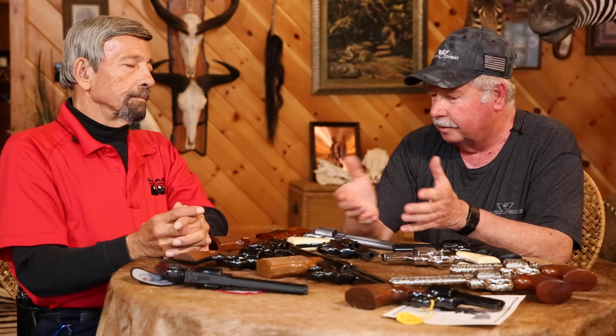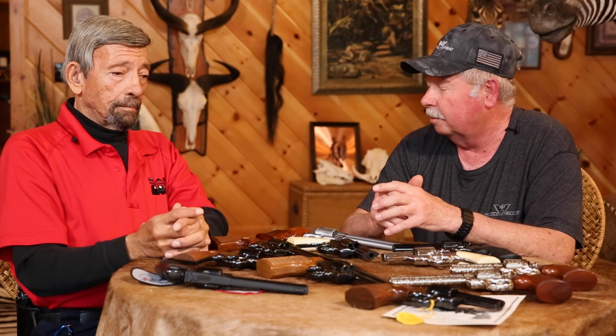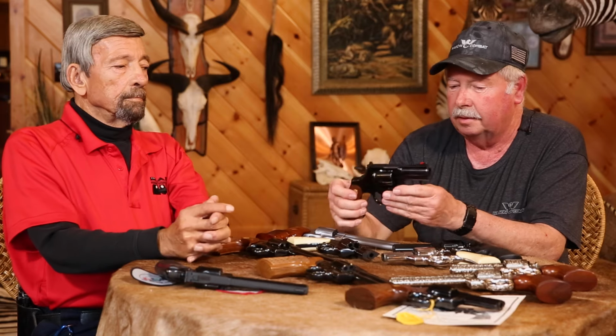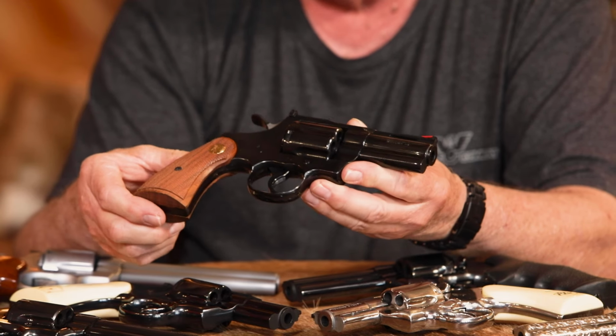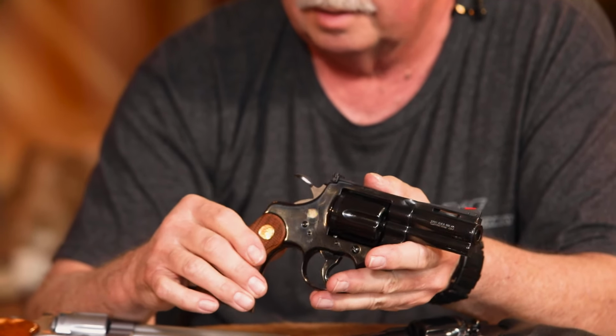Well, now all these years later, extremely rare gun. Very hard to find new in the box, like that one is. And it turned out to be a very valuable gun just because there's so few of them out there. And from there we go to, this is a pretty rare little bird right here. This is the 3-inch. And Colt didn't make a lot of 3-inch guns. This is a pretty hard gun to find, especially in a pristine condition like that.